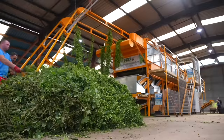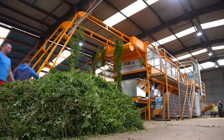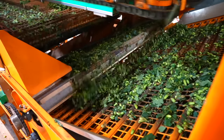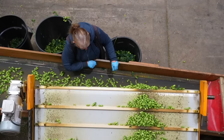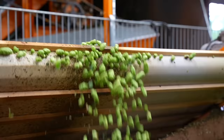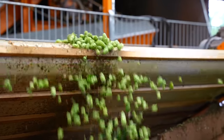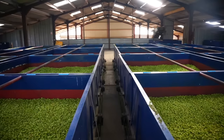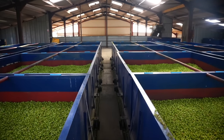After talking to Sarah, we explored her brand new hop processing plant, where flowers are picked from the vines. It was a huge investment designed to improve yield and quality of each harvest. And from there we headed to the kiln, where the hops are dried and baled, ready to be shipped out to breweries.